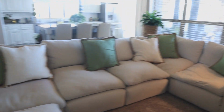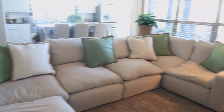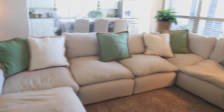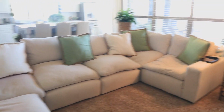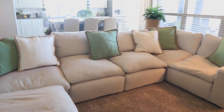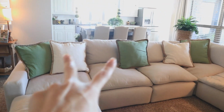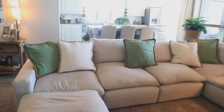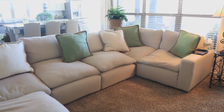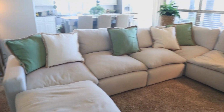And then here's the couch. The pillows are pretty simple. I was sitting there, so sorry it's not pretty and fluffy for you, but the pillows are kind of random because I need to get more pillows, because essentially what I need to do is keep the 2 greens together and then 1 white in the front. But for now, this is just what the pillow situation is looking like.